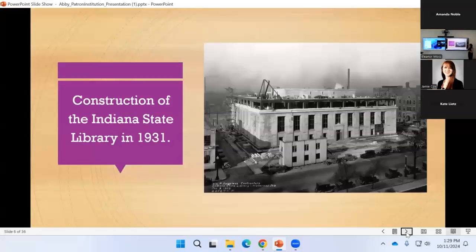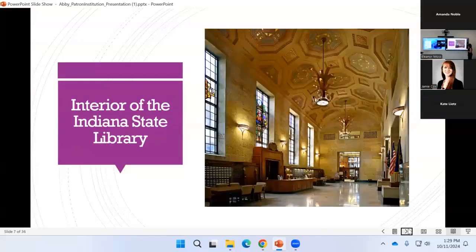This is just a picture of what the state library looks like, but this is the original construction in 1931. If you ever have a chance to come up and look at it, you should. It's very pretty. This is the interior of the old original 1931 section. Very Art Deco, very cool.